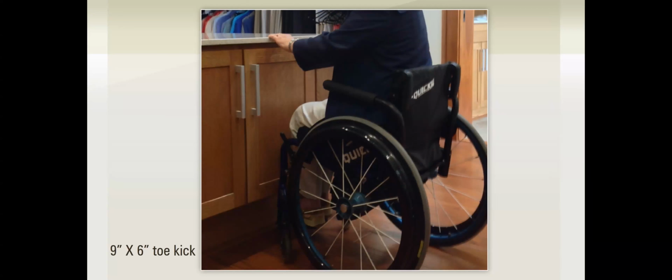The toe kick was important to me, and you can see how I can roll right up to the center island. That toe kick is 9 inches high and 6 inches deep. That is significant for me so that I can roll into the center island and face it. And I have the best reach possible because I'm closer, with my knees now touching the cabinet door.